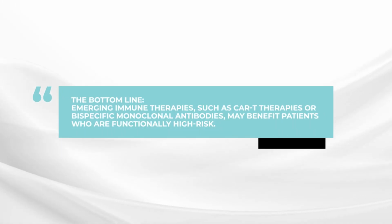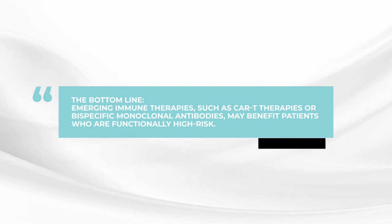But bottom line is you're probably going to be hearing more about functional high-risk and also more about possible therapies that can do a good job and provide better outcomes for patients in this category.